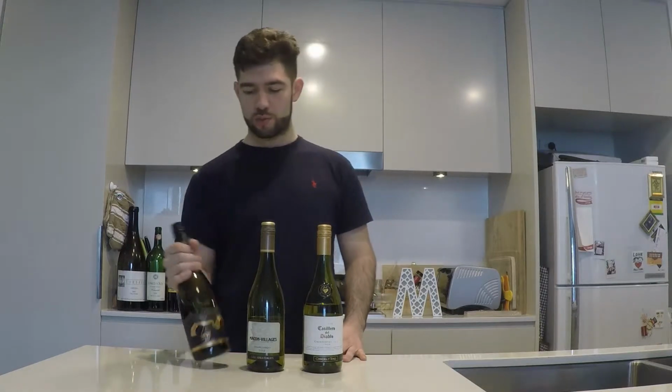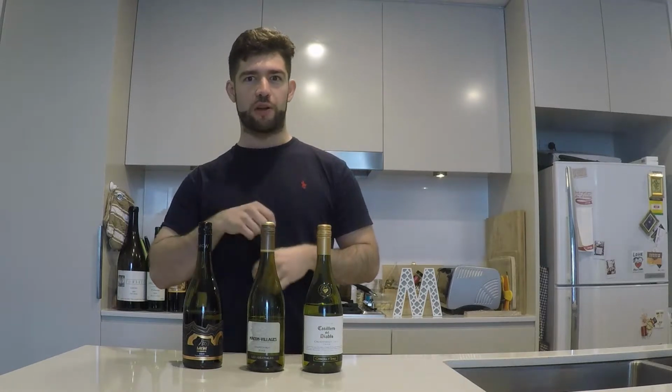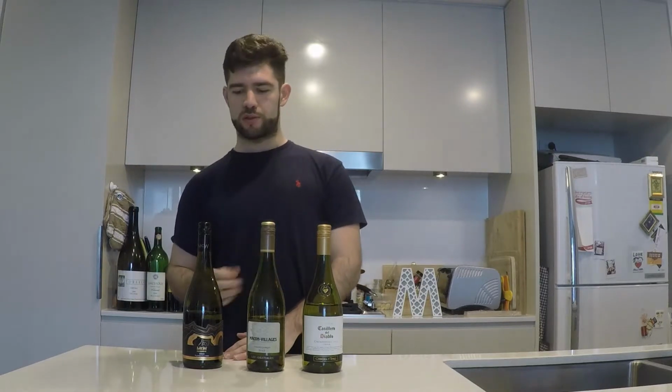You can't really go wrong for a nice summery style of Chardonnay if you don't like that big buttery style. What would it go with? I think it will go with a nice salad with a vinaigrette, or grilled chicken or seafood with a nice creamy sauce. It's going to cut through the creaminess.